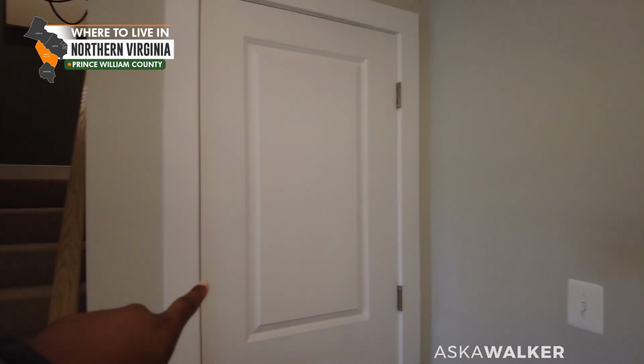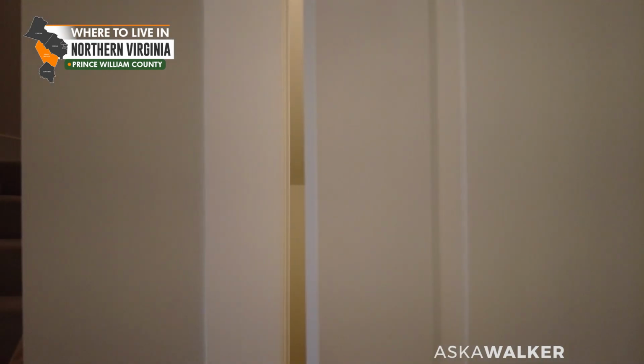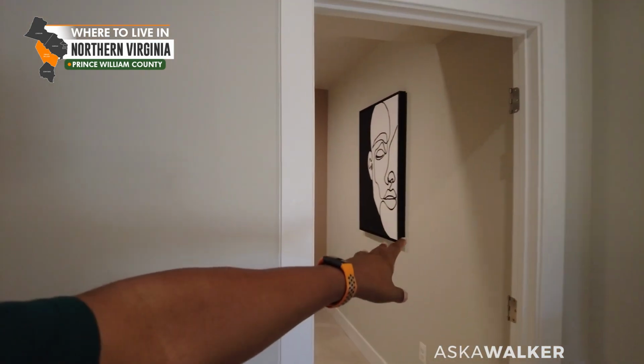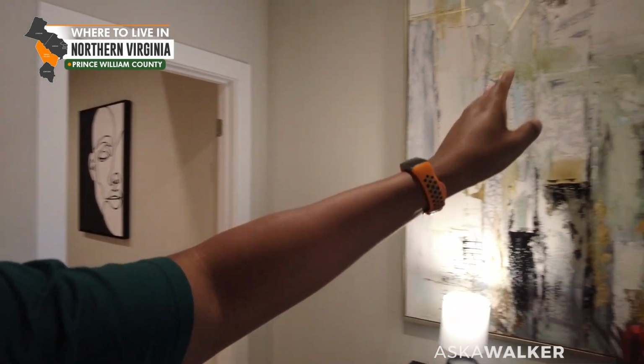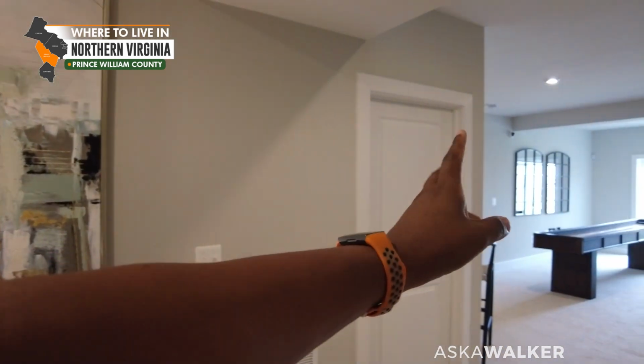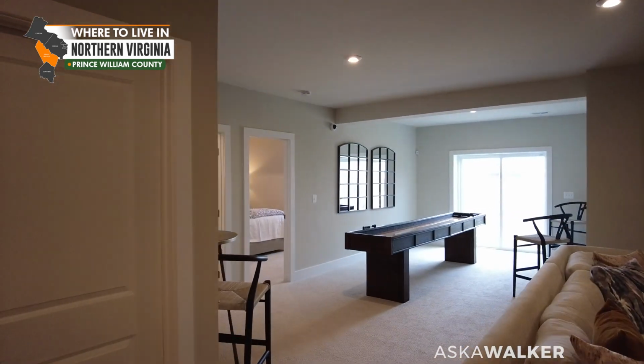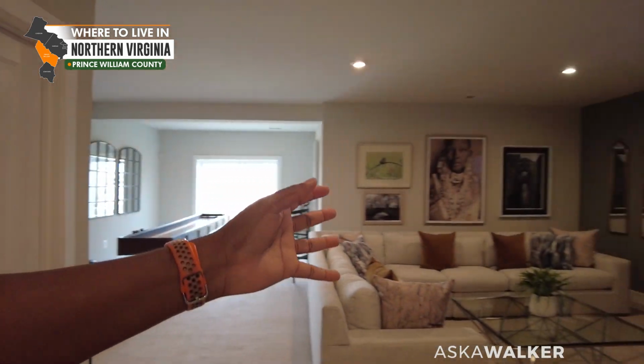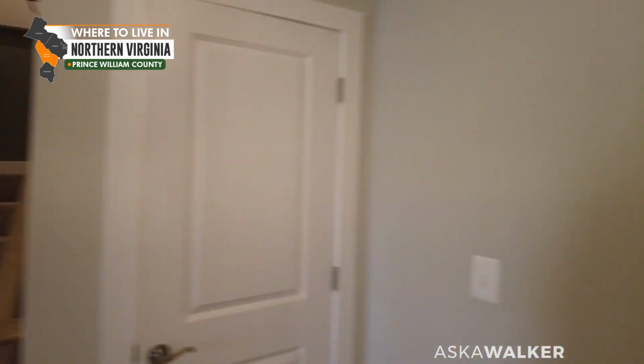The first door we have over here is storage underneath the stairs, right? And then we have ourselves a little movie room, our fitness room, workout room. We have our utility room right here. We have two doors over here, which are going to be our bathroom and our bedroom. And then we have some flex space right here we will explore.